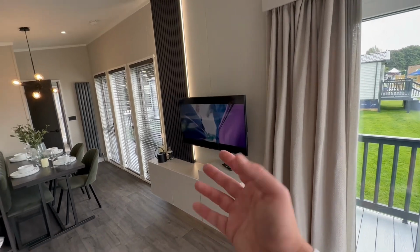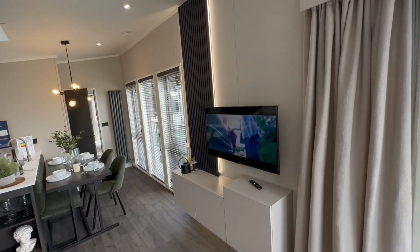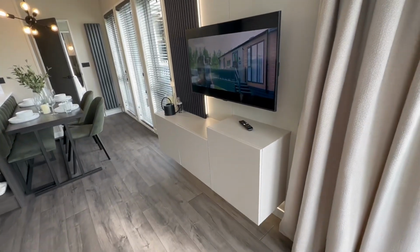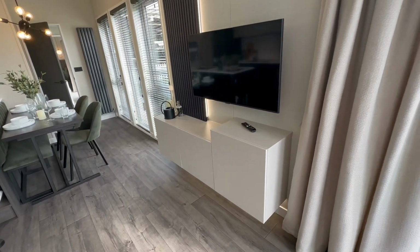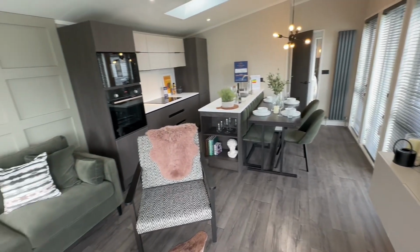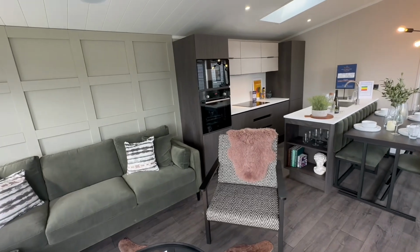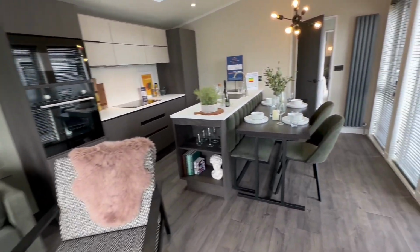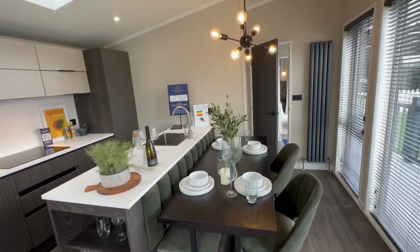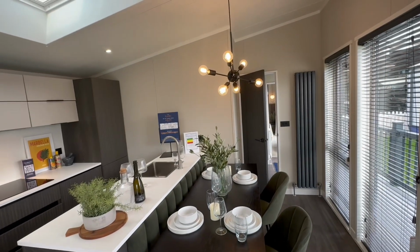And again, we've got the panels on the inside, so we've got them on the outside and on the inside, as well as the nice LED strip lights as well. Plenty of storage just below the TV, which is fantastic. And we've also got the surround sound built in to this unit as well. Over here, we've got a bench style seat in one side of the dining table and then further 2 seats here. And then we've got this nice feature light just above.